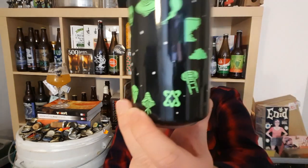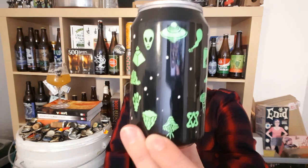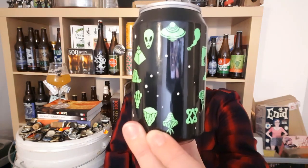So that is a well carbonated Zodiak from Omnipollo IPA at 6.2% ABV.